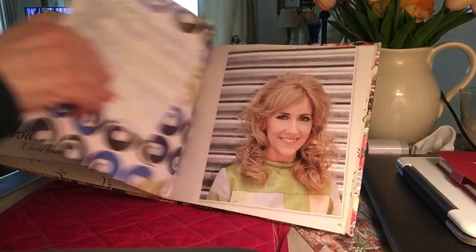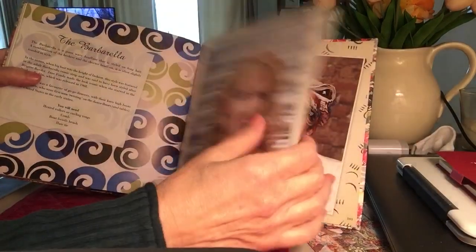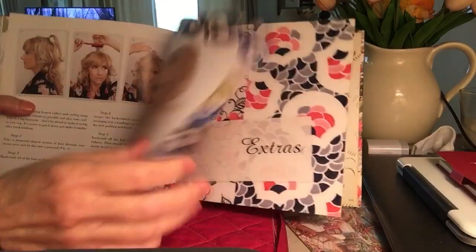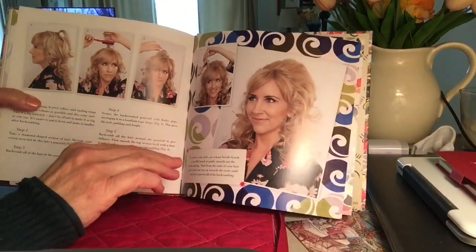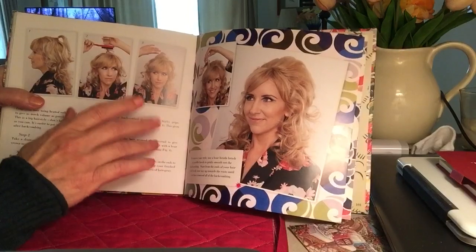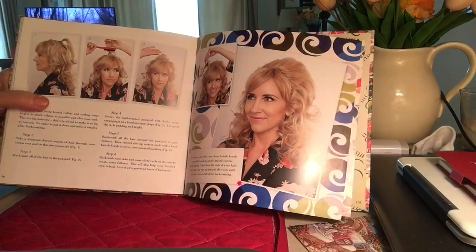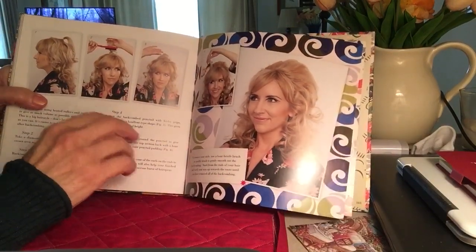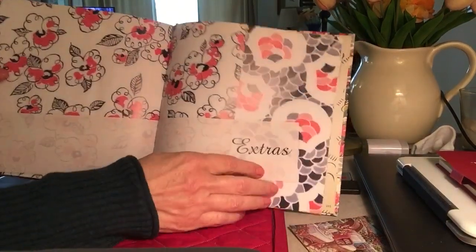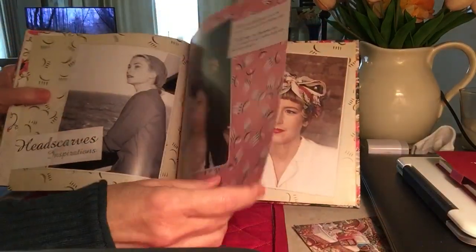Barbarella. The Barbarella, it's called, from that movie, Barbarella. It's fun to see the old movies, so we will take some time, especially on rainy days when you don't feel like doing anything. We'll watch some clips from old movies and look at the different hairstyles and how they might work today. So here's a section on extras.